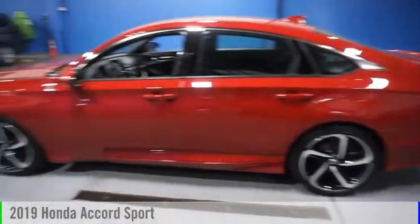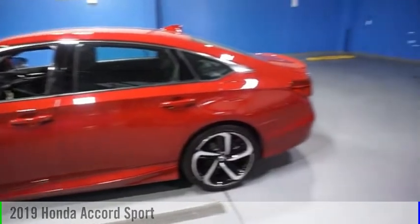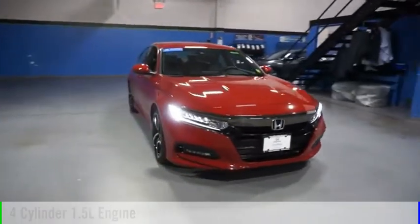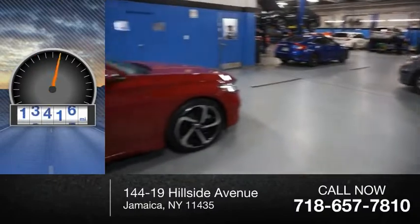Make a great choice today with the 2019 Accord. This vehicle is powered by a front-wheel drive, 4-cylinder, 1.5-liter engine, and comes with a continuously variable transmission. This vehicle has less than 20,000 miles.